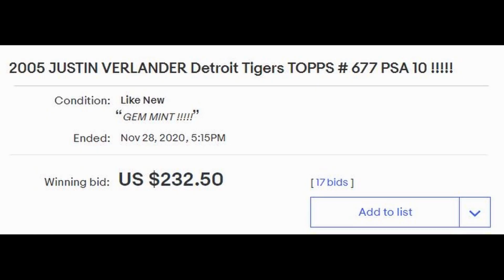He's still on a great team in the Houston Astros. Despite everybody wanting them to lose, they still made a deep playoff run in 2020. So I suspect they'll be right back in the thick of things in 2021. Now, most recently, this PSA 10 sold on November 28th for $232. Now, just right before the season, you could have got these things for right around $120.